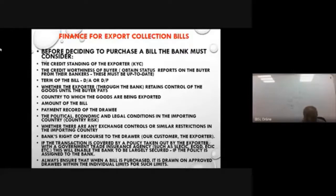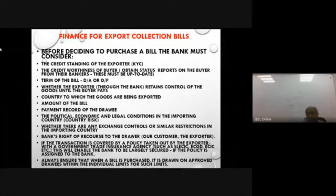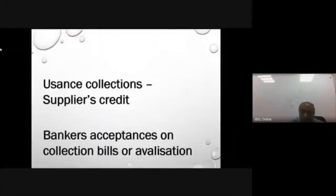So those things you have to check, right? Always ensure that when a bill is purchased, it is drawn on an approved drawee within the individual limits for such limits. The final one, advance against specific bills only. Specific bills. We are not going to discount all the bills. We are going to be selective, pick and choose good ones, good countries, good banks, then we are safe.